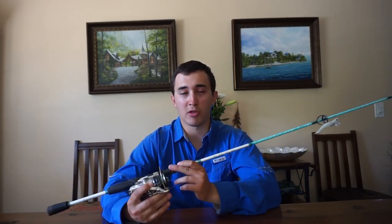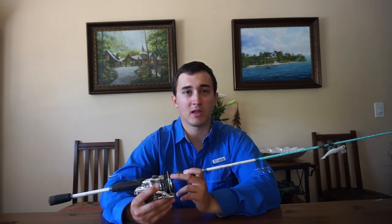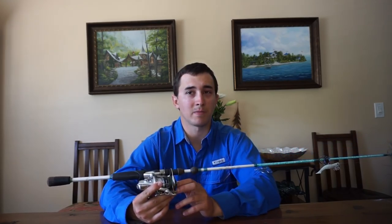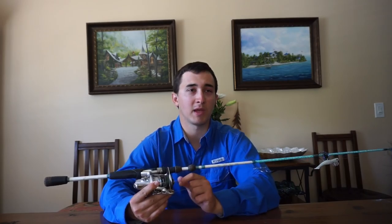I use such a small setup around the docks because typically, fishing docks with shrimp, you don't catch snook over 28 inches very often. The biggest one I've caught off a dock on a DOA shrimp is 28 inches, so that's what I primarily use when fishing docks, a super light setup. I'll keep chugging along.